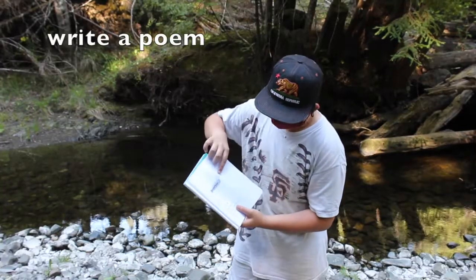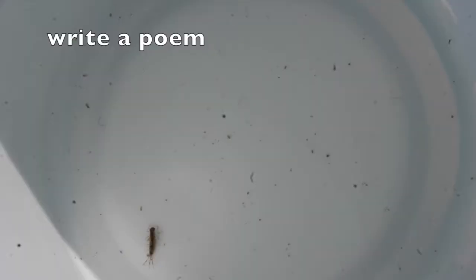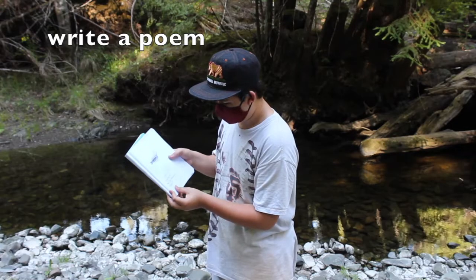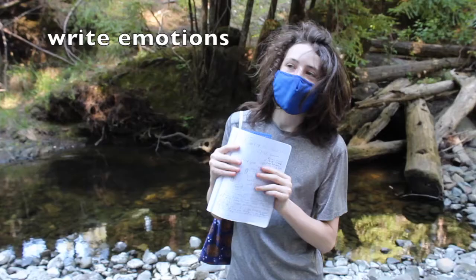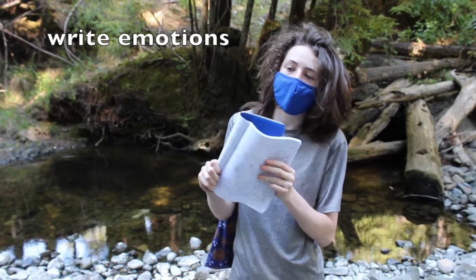I wrote a poem about this little bug. It was in the form of a haiku. Flowing through water, nice and smooth, so fresh and free, oh so free to be. For my emotion, I talked about how the rocks on the insect must be lonely, as this might be its first time moving, since who knows.